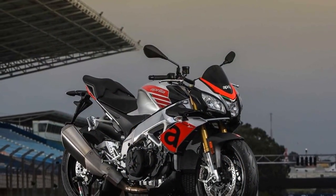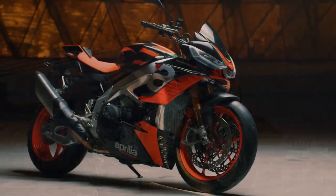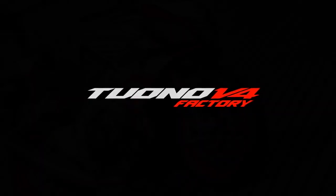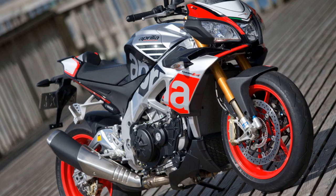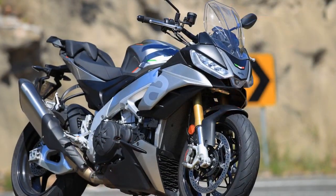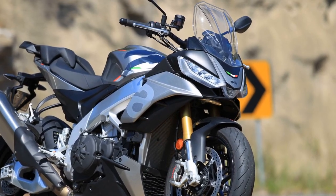Technology and electronics. Aprilia has equipped the Tuono V4 1100 Factory with a suite of cutting-edge electronics that elevate the riding experience to new heights. The APRC, Aprilia Performance Ride Control, system includes features such as traction control, wheelie control, launch control, and quick shifter, all of which can be customized to match your preferences.